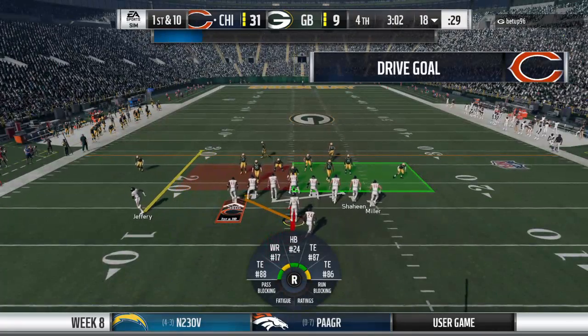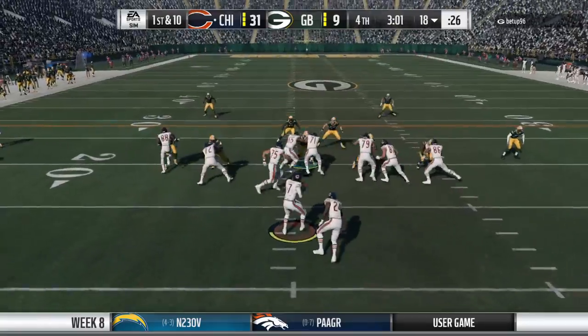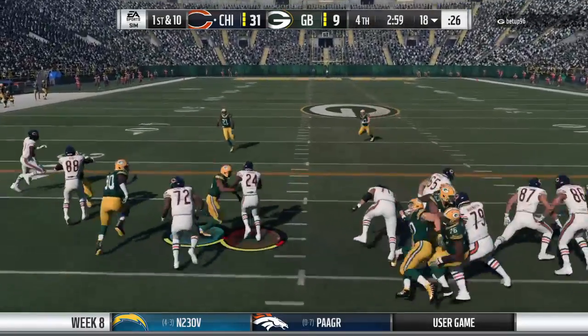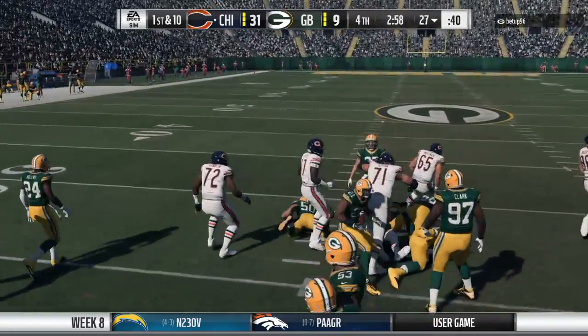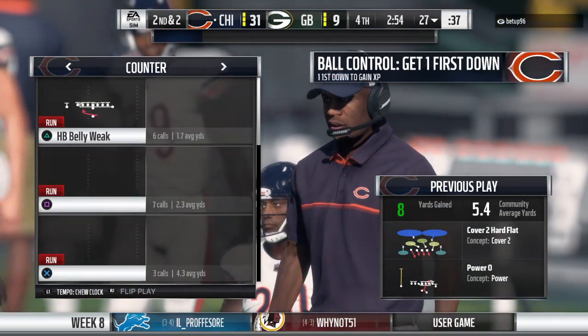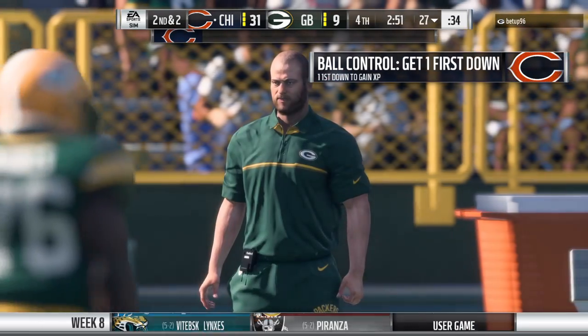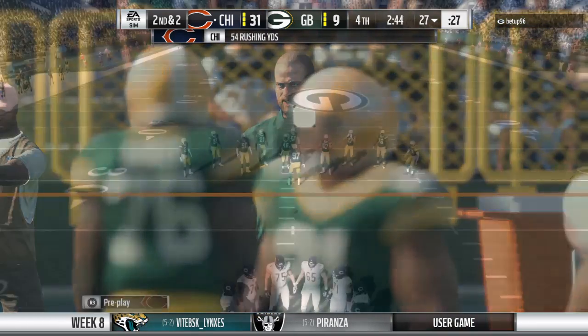And when you start plotting for this drive, when you start thinking to yourself, okay, what are we going to do? You don't go away from what you did before because that worked. But you have to be prepared for wrinkles and counters because you know they'll make some adjustments. And he finds some space past the 25 to the 27. A good run there on first down, and it'll leave them with a 2nd and 2.